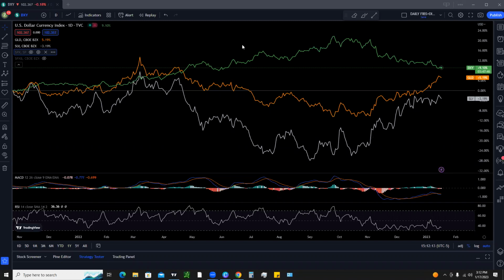But take a look at what the trend is here, guys. The trend is your friend, right? And so we see the dollar peaked out here around September, October, and it's been heading down at a rapid pace. Now look at gold. Gold did the same thing. It bottomed out in the September, October area, and we've just seen a sharp incline in gold and silver.